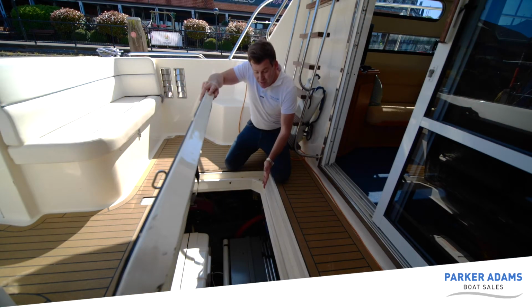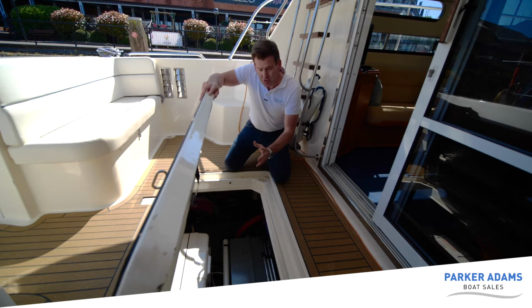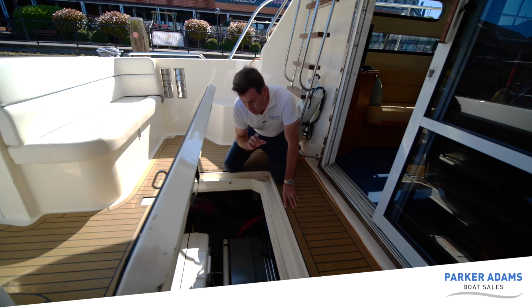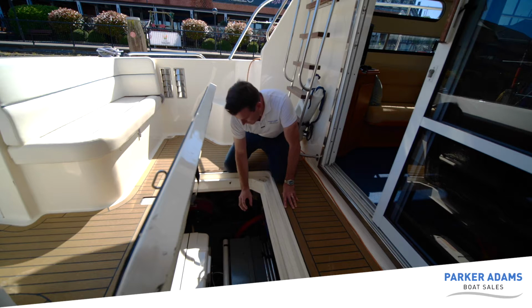So the rear lazarette, it's actually a large area. It looks a lot larger. It actually is a lot larger than it looks, should I say. And the current owner actually keeps a lot of seating down here. She keeps all the covers down here. She keeps a lot of the safety equipment down here. But also there's still enough room for a generator, for the batteries.